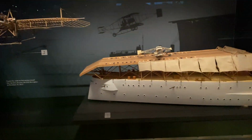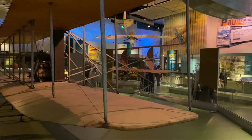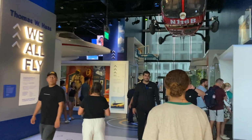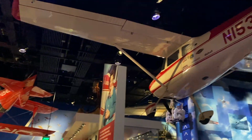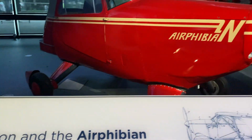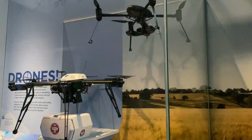And then we headed over to where the first planes were made. And it was very weird seeing that people literally sat out and could see the ground. I did not like that. And then we headed over to the more modern section, where helicopters were, more of the planes. There was even a car plane, which I thought was interesting, and still cool.